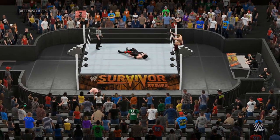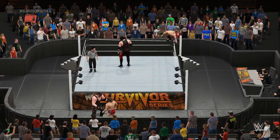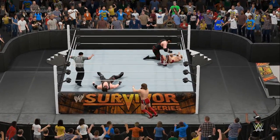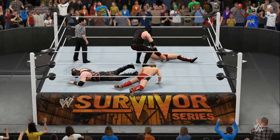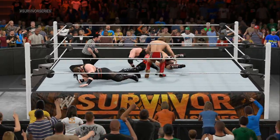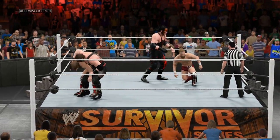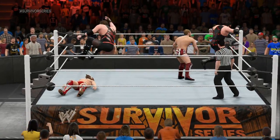Remember, there are no countouts in this contest. This match could end up anywhere. Whoa, whoa! Daniel Bryan's all business here. Wow, that's got to be it. And he's heading back inside the ring. That should do it. There's a save. How close was that? Oh, that might be it right there. One word describes this assault. Punishment. He's absolutely punishing his opponent here.